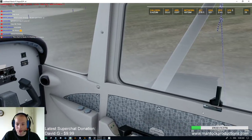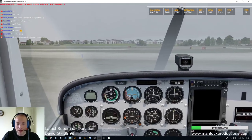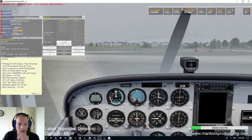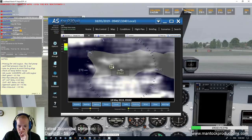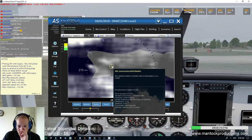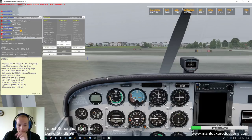It would be nice to fly through some rain in the sim to see the rain physics on the windshield, but there we go. Okay, so let's do a check. It was not too long ago that I flew this aircraft, so I'm not expecting too much of an issue. What is the outside air temperature? That's just before we start up, just to get an idea of what's going on. Outside air temperature is 12 Celsius. So that's fine. So let's go.